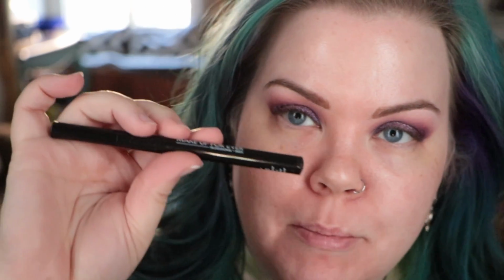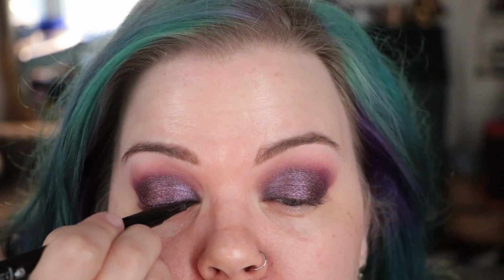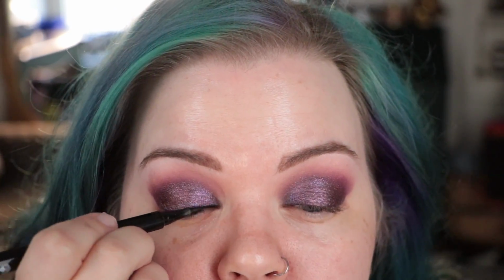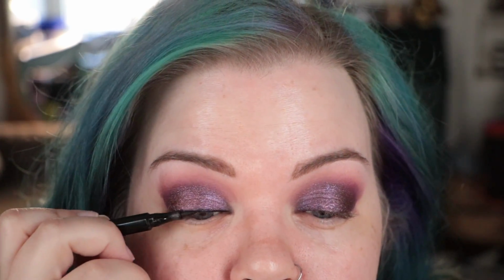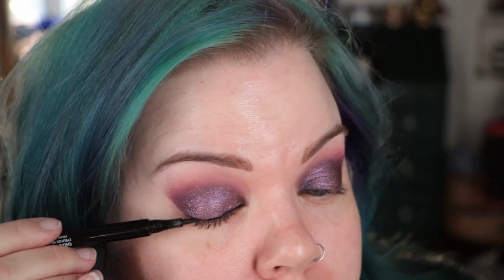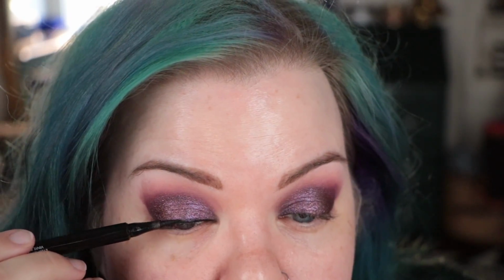So for my liner today, I'll be using the Makeup Forever graphic liner. This is the blackest pen liner that I have. It is awesome. And really, I just want a nice black line for when I put my lashes on to kind of cover up the seam, because my actual eyelashes are super blonde. So I need a little help creating a nice dark base.